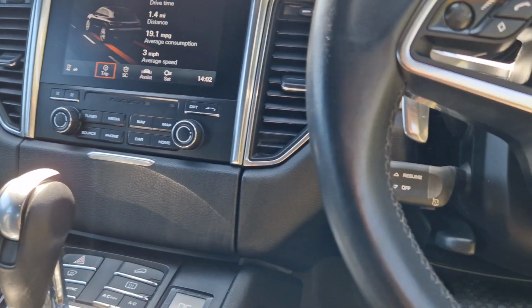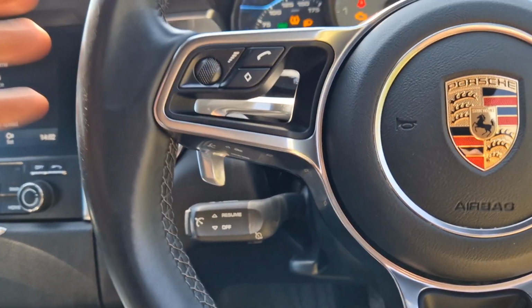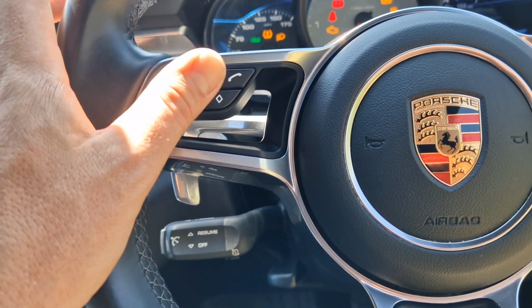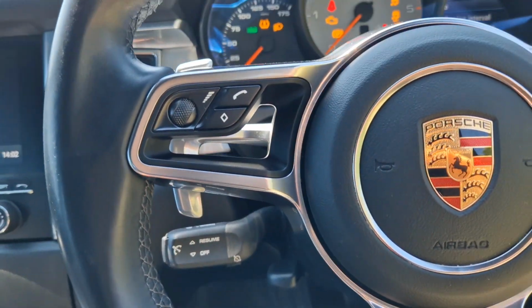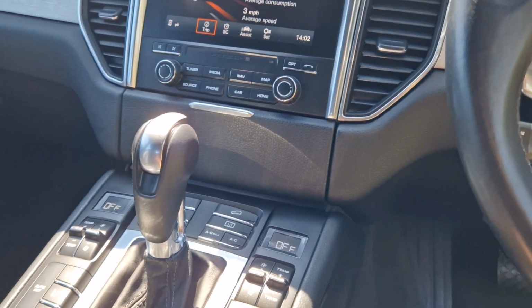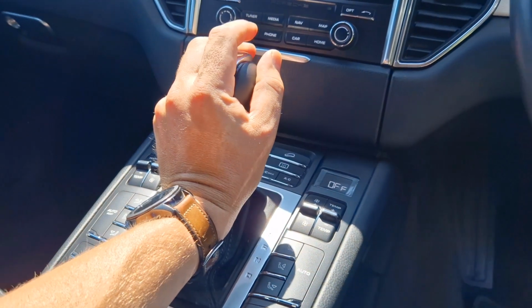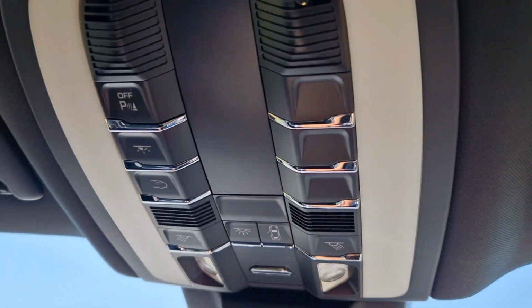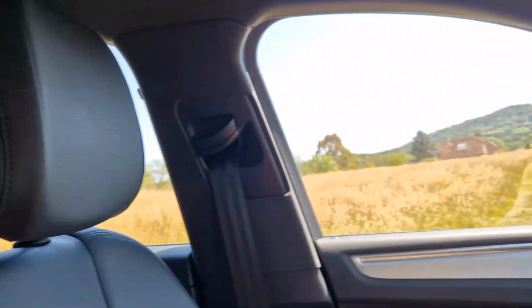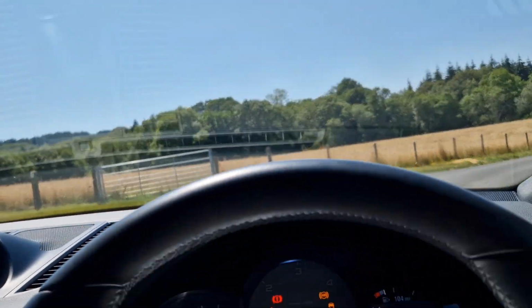Other bits and pieces, cruise control, all of your controls for your media, lovely paddles here for the paddle shift, and obviously the PDK selector here for the gearbox as well. I think that's pretty much it. Additional lighting and setup. No panoramic roof on this car. I actually quite like it without. And there you go.